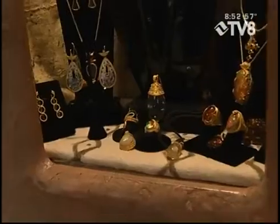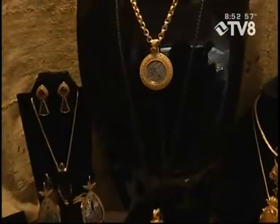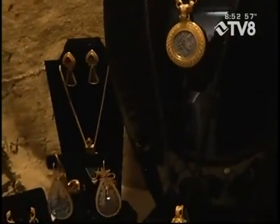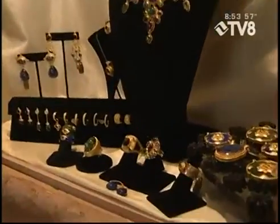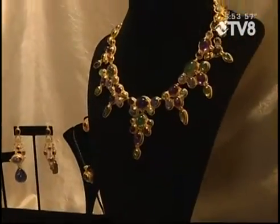There's a snake theme going on. There's some coins. Each one, it's more about color. As we move from vignette to vignette, you'll see a concentration of particular colors. These are really fruity and that piece right there is beautiful. Isn't it amazing? It's all tourmalines. Tourmalines and amethyst.